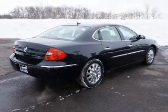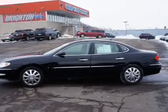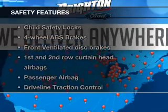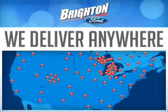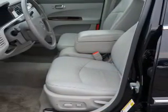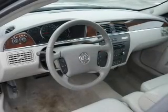Leather seats, power door locks, power windows, cruise control, an AM/FM stereo with a CD player, a satellite radio, power mirrors. And for your peace of mind, the following safety equipment is included: front ventilated disc brakes, curtain head airbags, passenger airbag, traction control, daytime running lights, low tire pressure warning, independent suspension.